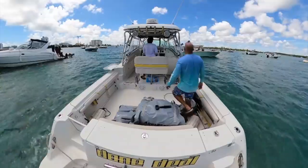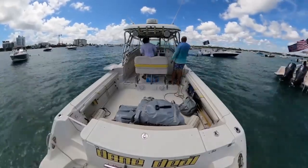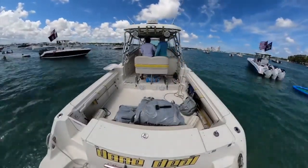And we made it to Haulover South, and look at this, there's already a lot of boaters here, so we're gonna wiggle through the crowd and get as close as we can to our good friends, Aquatic Flavor.